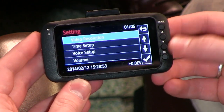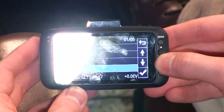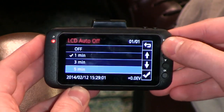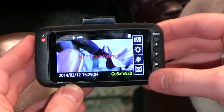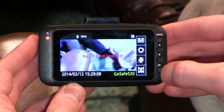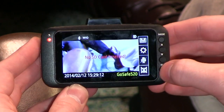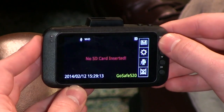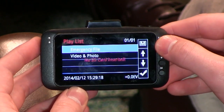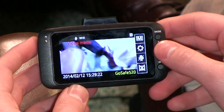Menus are pretty simple. They'll give you buttons that will change contextually based off of where you are. So if you click into something like this, you can move around, go back. And then on the front, you can mute your mic if you want. You can have it turn off the screen. That's what that icon means. And then I forget what M is. I think it's photo mode. There we go. It switches the mode to stills instead of video, I guess.